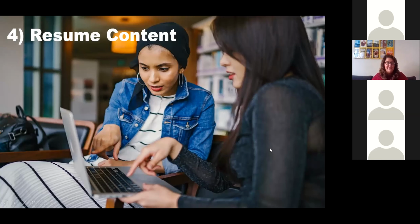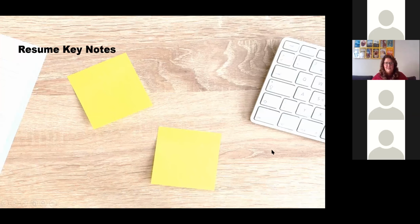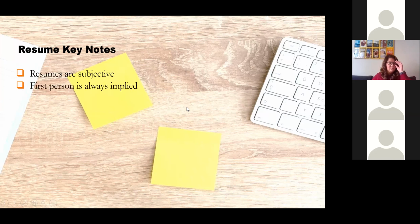Okay, so now we're going to dive into resume content. Here are just some key notes that I've put together, and I worked on and saw from some other resume tips. Hey, know that they're subjective, right? Anyone can write one sentence and it be open for interpretation. To Gloria's point, one of her objectives is, I really want to communicate clearly and well. And so we definitely want to be able to do that on our resume. It's always implied that it's speaking from first person, so we don't use I or me or words of that nature.